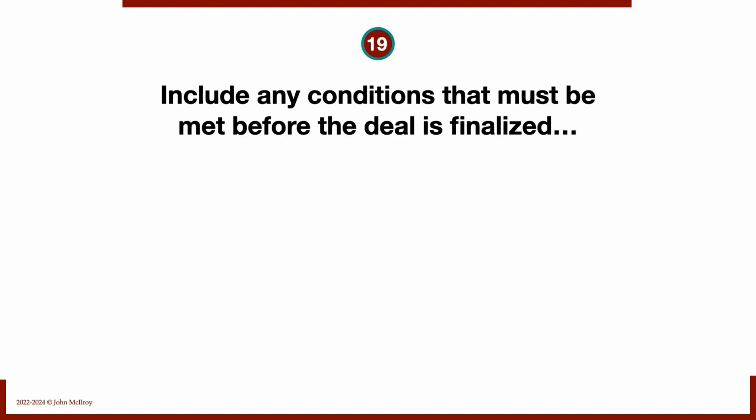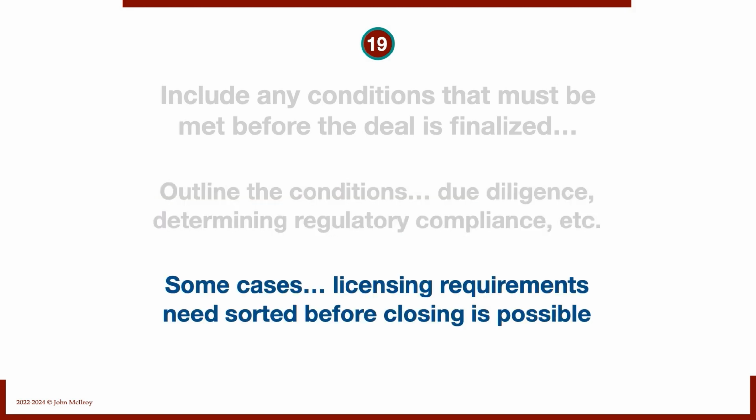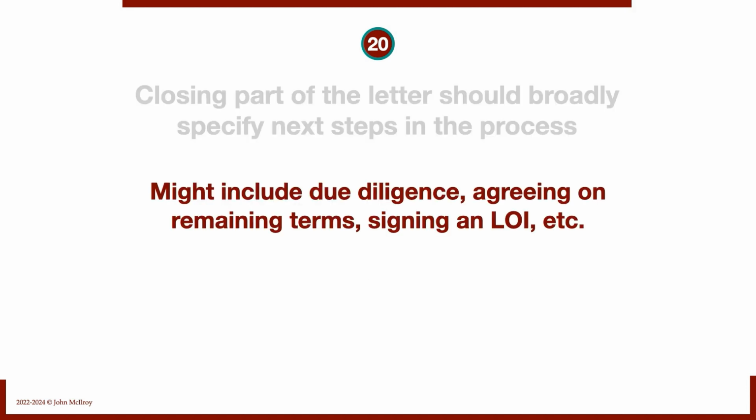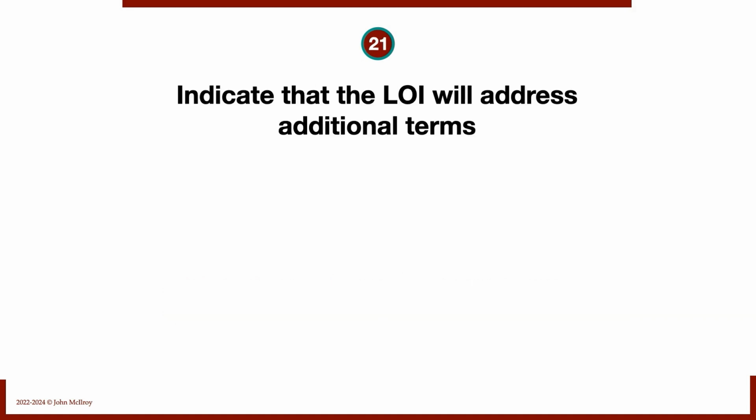19. Include any conditions that must be met before the deal is finalized. So we're going to outline the conditions: due diligence, determining regulatory compliance, etc. In some cases, licensing requirements do need to be sorted out before closing is possible. The closing part of the letter should broadly specify next steps in the process. That might include due diligence, agreeing on remaining terms, signing an LOI, etc. In some cases, licensing requirements need sorted out before closing is possible. So do mention those.